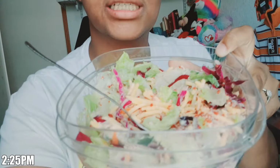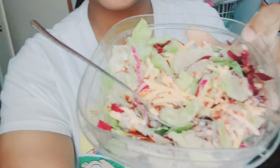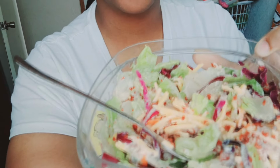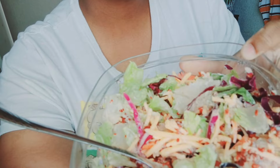I'm having basically a side salad, with about the same stuff I have in my normal salad. I have the romaine lettuce mixture with the carrots and the purple cabbage. Then I have shredded cheese, bacon bits, and I'm gonna add some croutons. That's it. I'd only put in some kind of meat or something, but like I said, this is a side salad, just a little something to hold me over until I have my big salad.